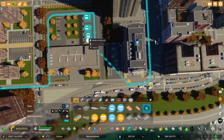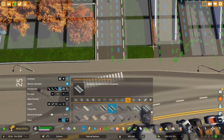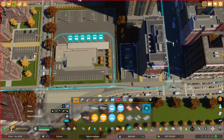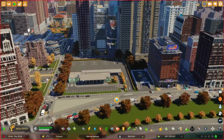He can't find the route to get in. Wow, this part here is kind of loose, see? Disconnected. I'm gonna try to force it until it fits in here. Look, let's see if he gets it. Now it worked. See, little things like this make us waste a lot of time fixing them here in cities.